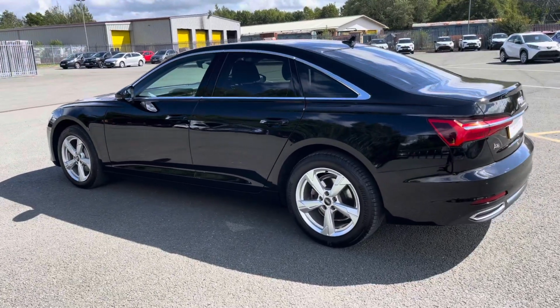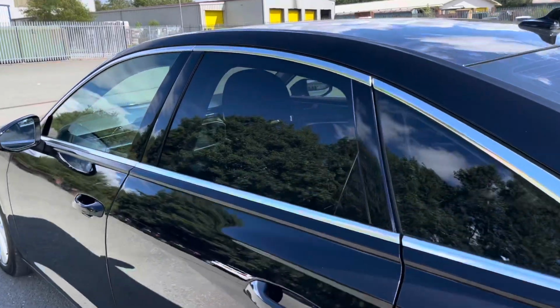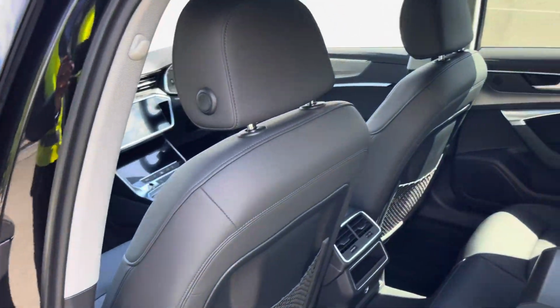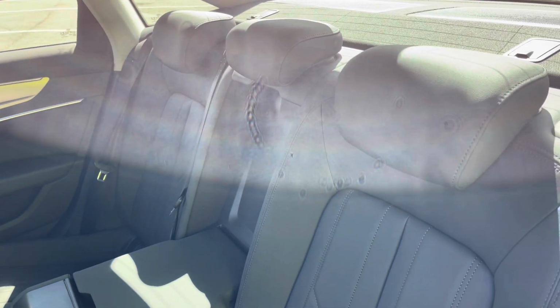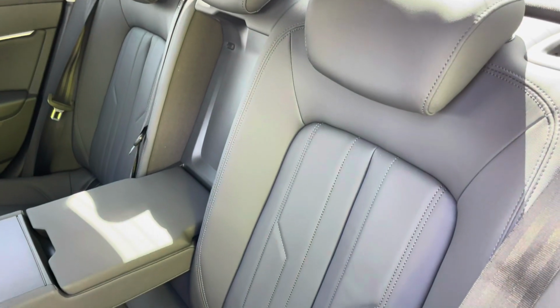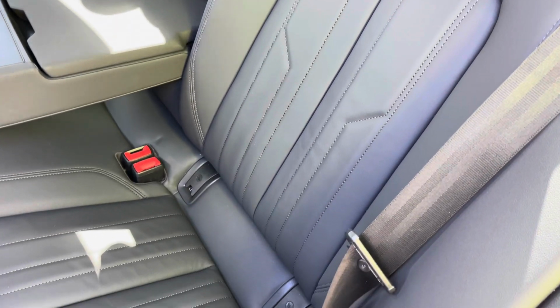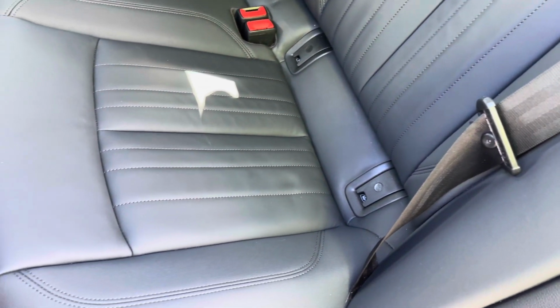Moving inside, you'll see there's a spacious interior, with plenty of space for all passengers to sit comfortably. While on the twin leather upholstered seats, it means you can travel in luxury too. These are really comfortable and supportive, especially on long journeys, while the ISOFIX points on the outer rear seats ensure your child seats will stay secure on the move.